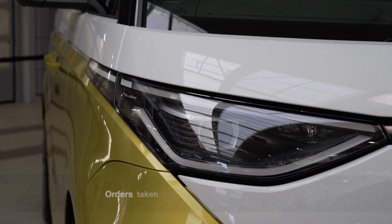The order books should open around about June time, and they're expecting to see the first vehicles on UK roads in October. Now with everything that's going on in the world, that's subject to change, but hopefully we should see them on the UK roads by the end of the year.